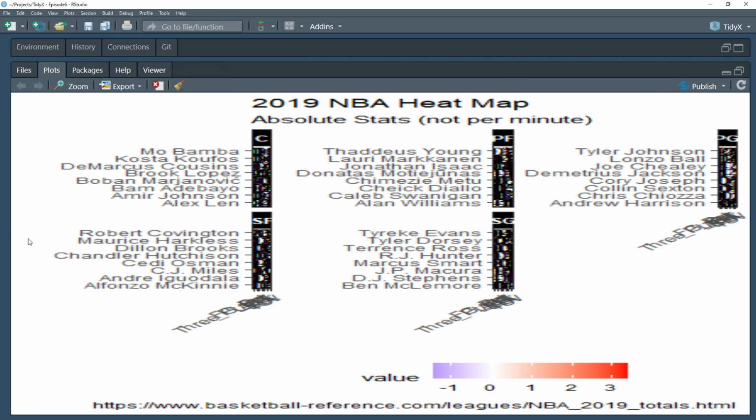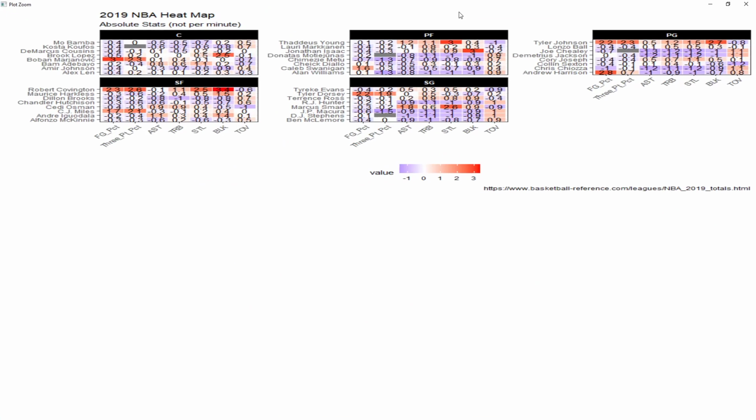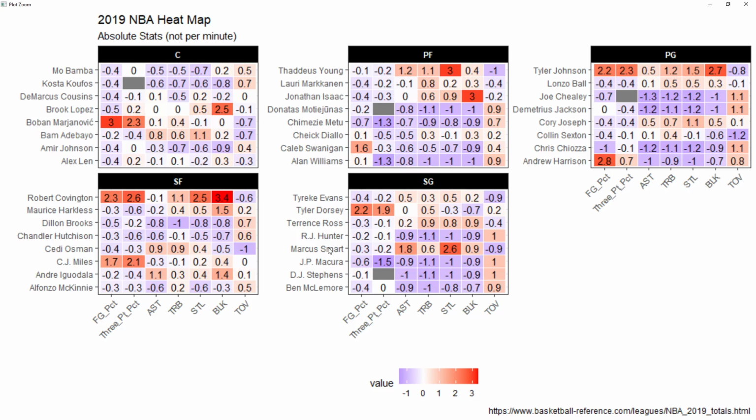So we can drag this out or hit zoom maybe. Yeah, so if we zoom in, we'll pop it out. And there we go. You can change the size of those numbers within the boxes, obviously. But now it is really easy to see. If you look down at the scale, again, 0, because of that scale fill gradient 2 function, is now white, so effectively neutral. And then we can look across there. So, for example, blocks in the center group, we see 2.5. Brook Lopez is 2.5 standard deviations greater than the mean for the centers in the 2019 season.